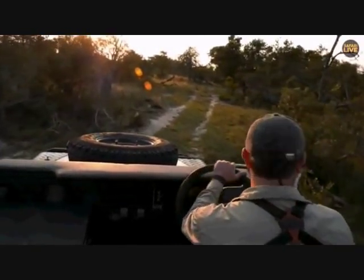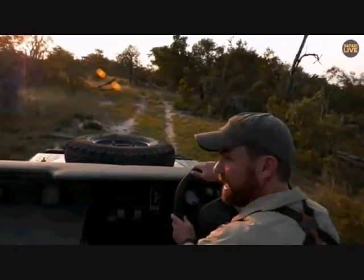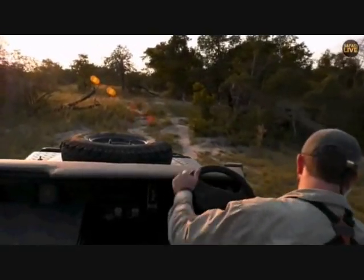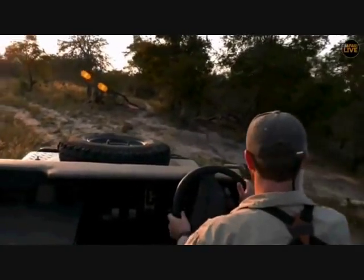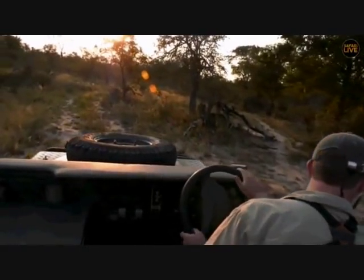But this area is very, very dense. And it would be very easy to lose a leopard, even if it was walking in the... Nothing on the road, nothing in the drainage system that I saw. And no more alarm calls. So the animals have gone very quiet.